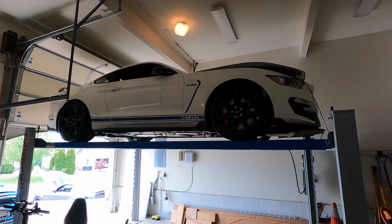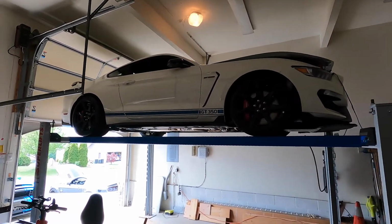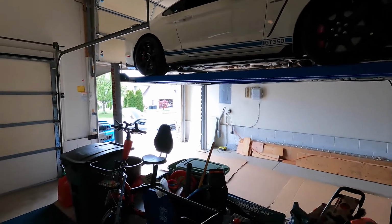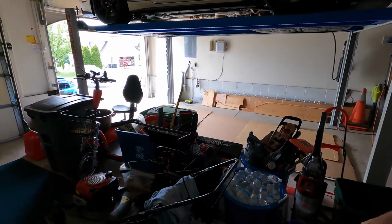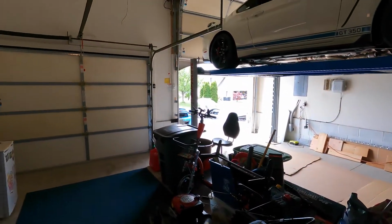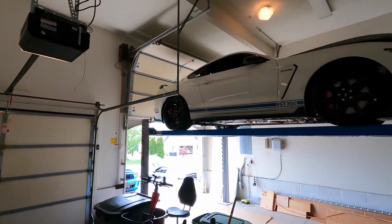We're trying to actually get a shed built. You see all the junk and stuff in here, to get another lift in here for garage space so we could fit 2 more, so we'll be able to fit 4 upstairs and then 4 downstairs as well.